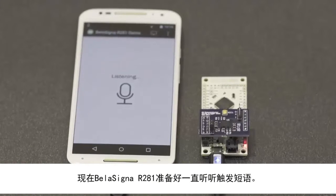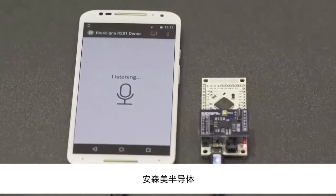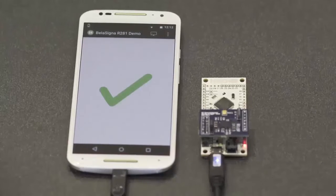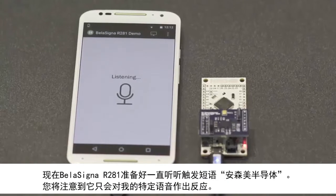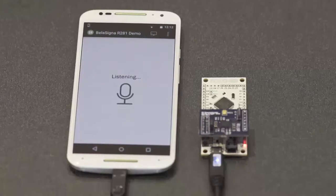So now BelaSigna R281 is ready and always listening for the trigger phrase, on semiconductor. And you'll notice that it will only respond to my particular voice. On semiconductor. On semiconductor. On semiconductor.